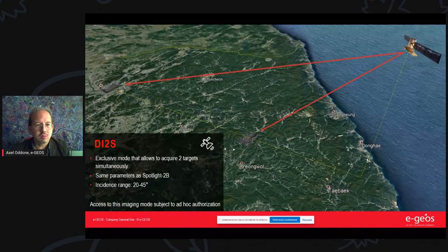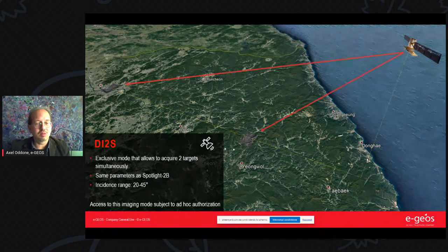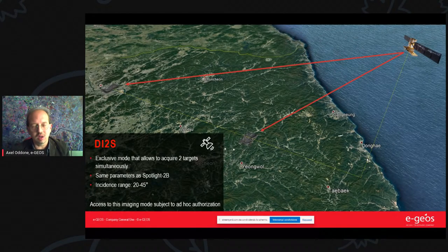Then we have a new imaging mode called D2IS, which is absolutely unique for COSMO second generation. No other SAR satellite is able to acquire two images at the same moment. As you can see in this picture, this is a real acquisition made by the satellite. There are two acquisitions, one over Seoul and another one in the countryside in South Korea, taken at the exact same moment, at the same azimuth of the satellite. This is unique for a SAR system. Actually, all other SAR systems can only acquire one image at the same azimuth. So this is an improvement, and it uses the same parameters as Spotlight 2B, a 0.6 meter resolution imaging mode.